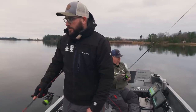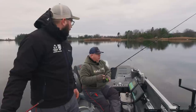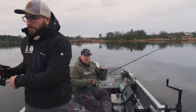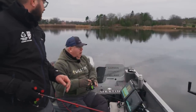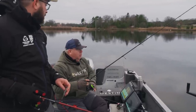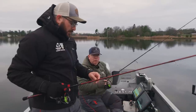Yeah, we're trying to find out what they like, the perch. It's been quite slow. We've had a few fish on soft lures, but the bites have been really, really gentle, and every fish we had, the lure fell out in the net. So I keep on fishing with the soft lure. The Hypertease is normally a good lure, but they are tricky now when it's cold in the water. And Thom is trying different crankbaits and jerkbaits.